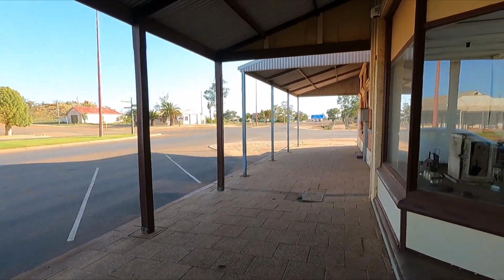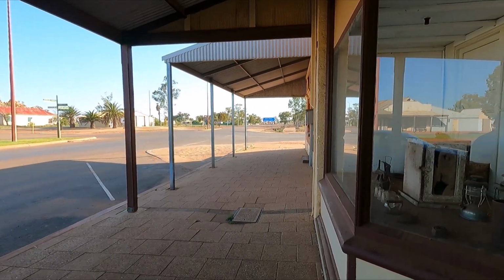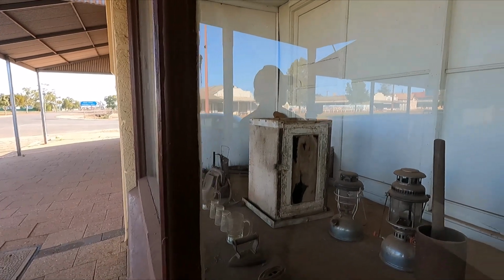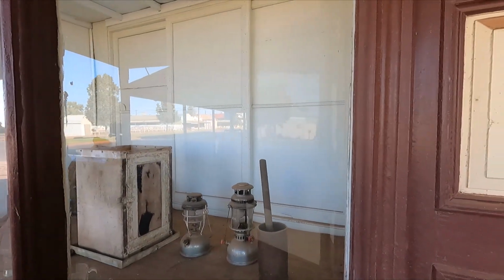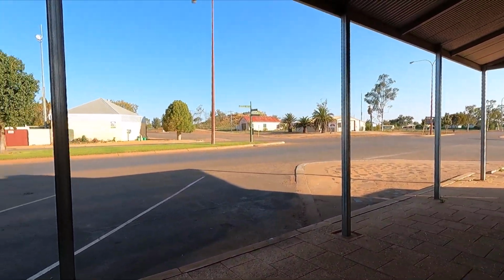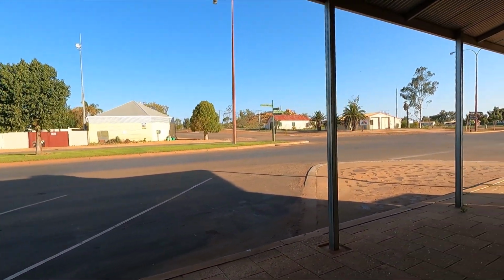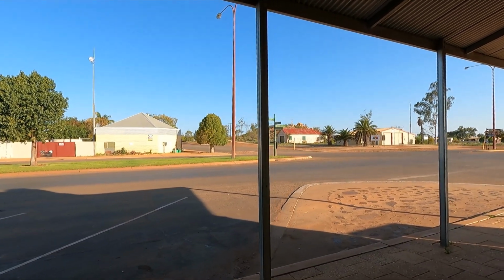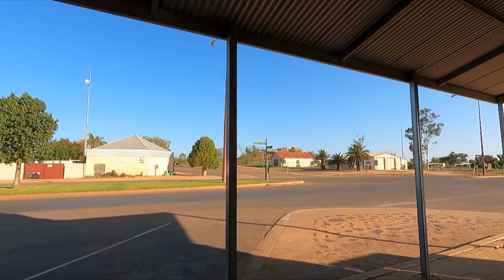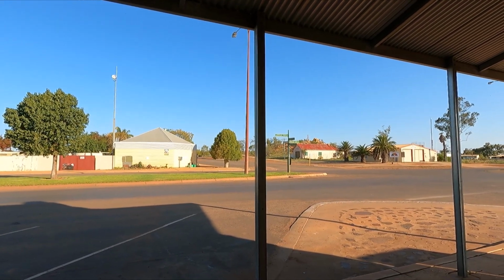So here we are on the main street of Cue. Some of the old shops, all seen better days, of course. And you see that chunk of quartz up there behind the old fire station? That's the first place they really found gold in Cue.